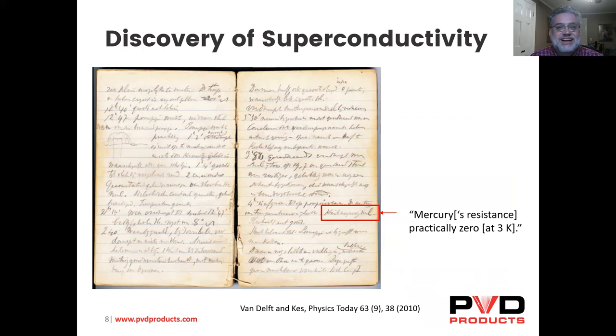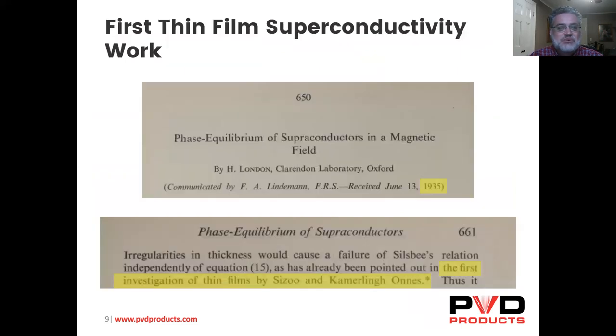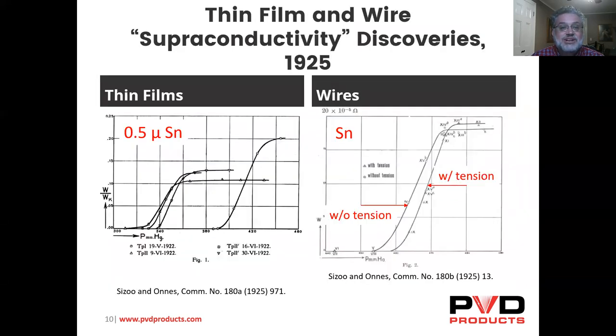So let's look at something that's more germane to us. When was the first work in thin film superconductivity done? In my research, I found this paper by H. London in 1935, and he states pretty clearly that the first investigation of thin films of superconductors, as they called them back then, was done by Sizoo and Onnes. So Onnes, again, was involved in the first thin film work on superconductors. I'll have a look at this right here on this next slide. In 1925, he published this work that was done on tin thin films. These were grown on glass by cathode sputtering.